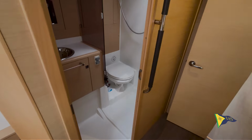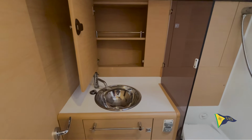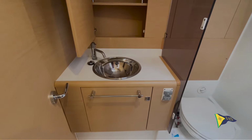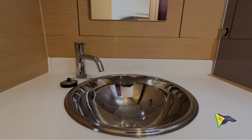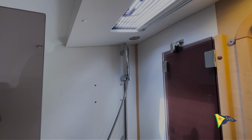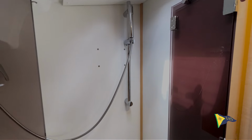The V-berth cabin includes a large and very functional private head that features a beautiful stainless steel sink and electric toilet. The large walk-in shower is roomy and well equipped, with beautiful high-end fixtures and a plexiglass shower door.